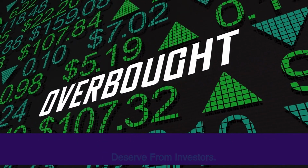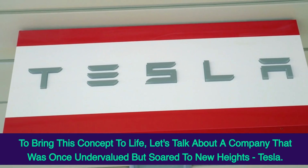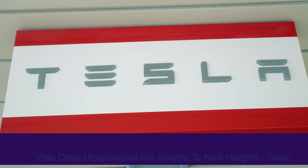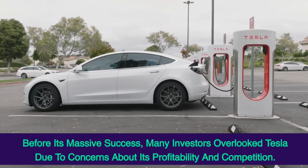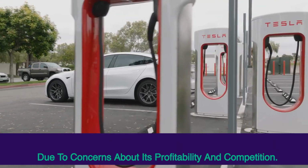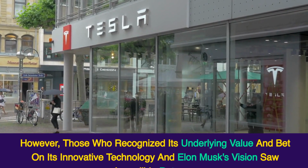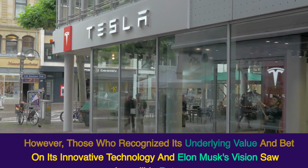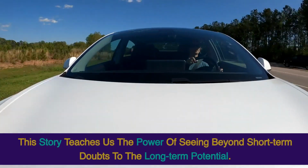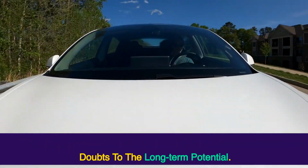deserve from investors. To bring this concept to life, let's talk about a company that was once undervalued but soared to new heights: Tesla. Before its massive success, many investors overlooked Tesla due to concerns about its profitability and competition. However, those who recognized its underlying value and bet on its innovative technology and Elon Musk's vision saw incredible returns. This story teaches us the power of seeing beyond short-term doubts to the long-term potential.